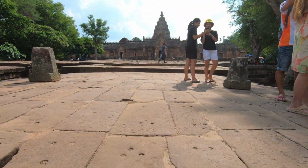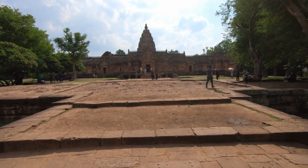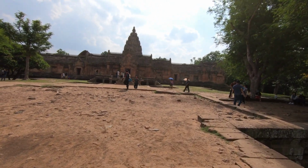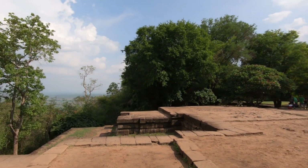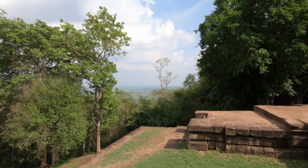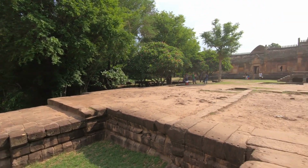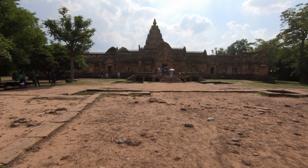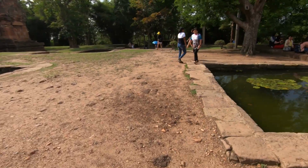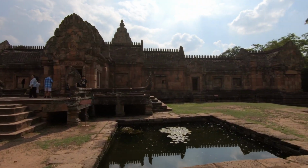And now we're coming up the final set of steps before the front landing. Now this temple is only a stone's throw from Cambodia, which is over there, those hills in the background, and just past that is Angkor Wat. So this is kind of like a sister temple on the border of Thailand. At the entrance it's got some small ponds. The place has been restored, so a lot of it's original and a lot of it's been put back together.